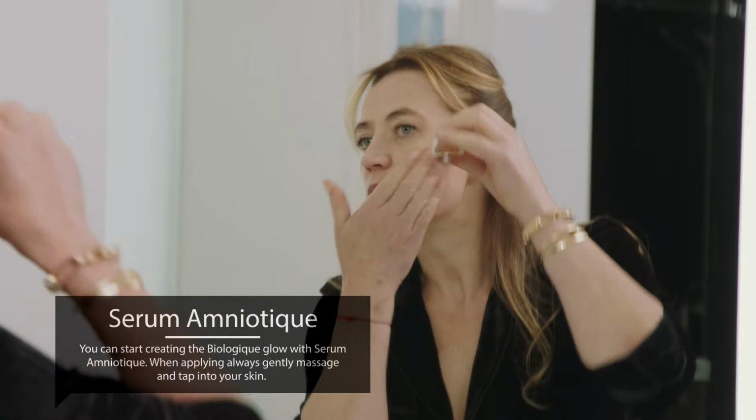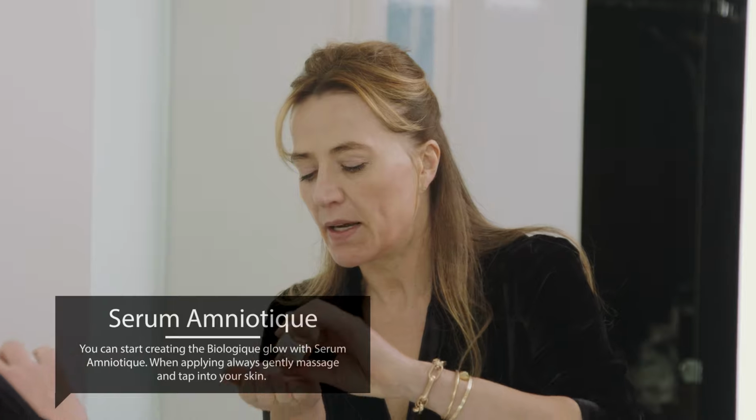Once I remove the mask, I'll start focusing on how to create this Biologique glow. I'll use Serum Amniotique first. It's a water-based serum. I apply this very generously. I focus also on patting and tapping around the eyes. The most important thing is that once you have the serum, you want it to penetrate into your skin. It's not enough to just put it on. You want to spend some time massaging it in, tapping. Of course, gently, but efficiently enough that it gets into your skin.